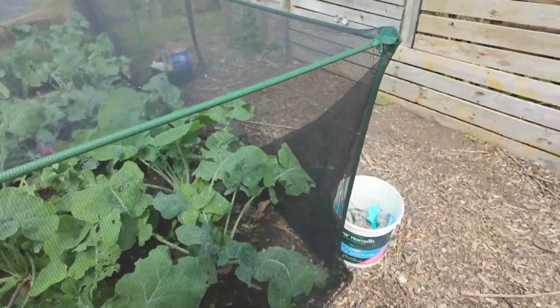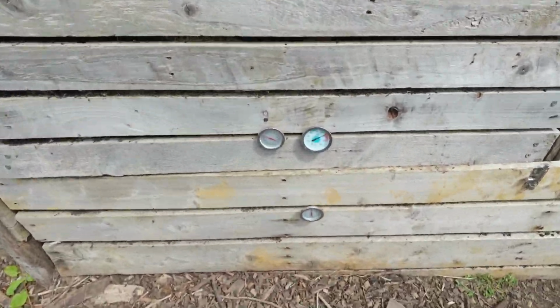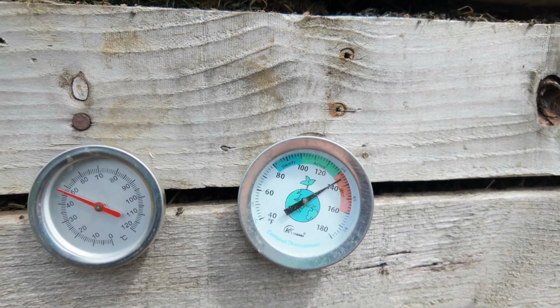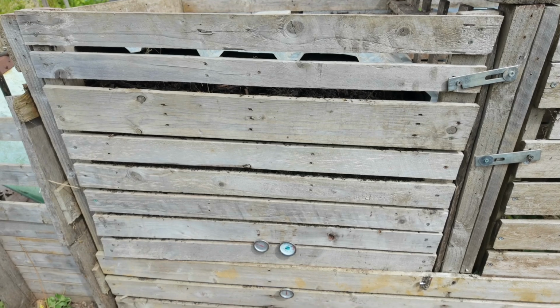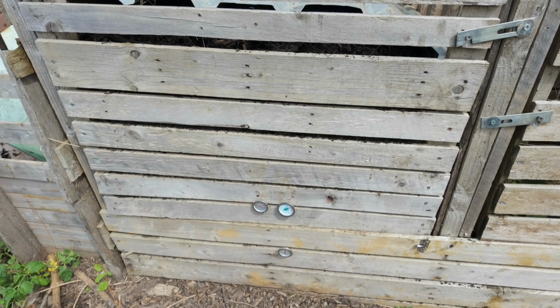Yeah, so I turned the compost today as well. It's in the hot, actually, that's quite good. So I'm happy with that. I'm going to start a new pile now. This one's pretty much been turned and got enough grass clippings and everything in it now to help with the rest of the carbon breakdown.